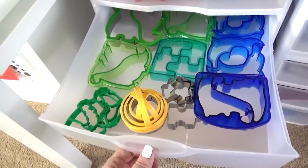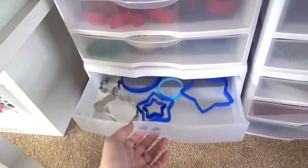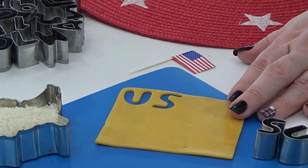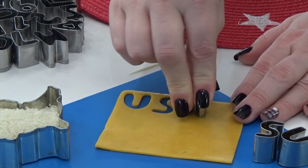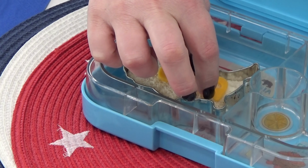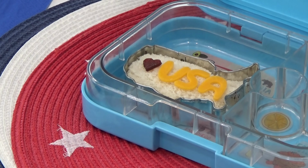I'm sure if I did count them all up, it would be a lot. But this pretty much means I can also throw together any theme of lunch in a snap. Now to dress this up just a little bit, I went ahead and cut out USA out of some regular cheddar cheese. I'm going to place that on top, and then I'm also going to cut out a little heart shape from a little fruit leather to put next to it.